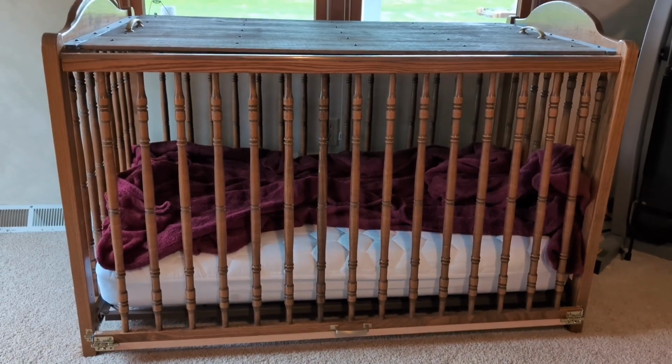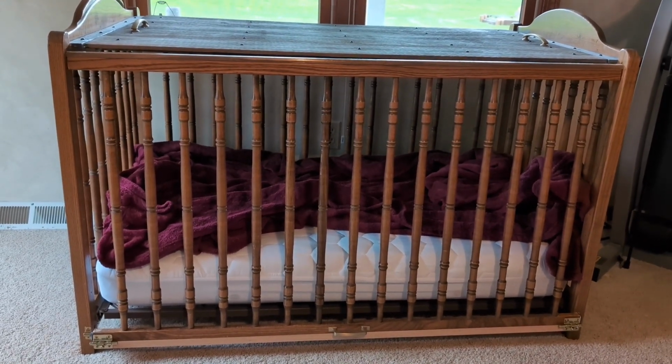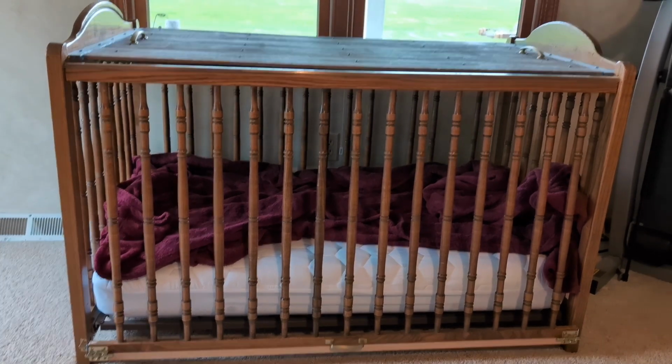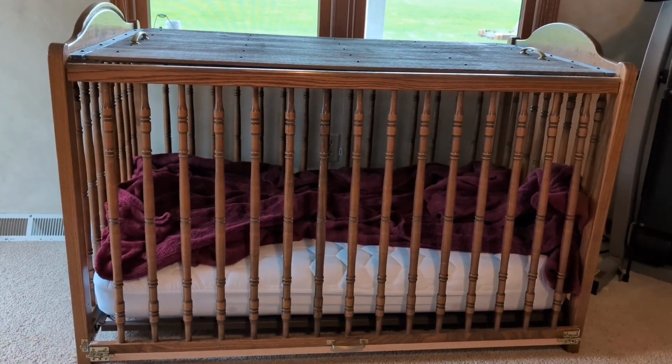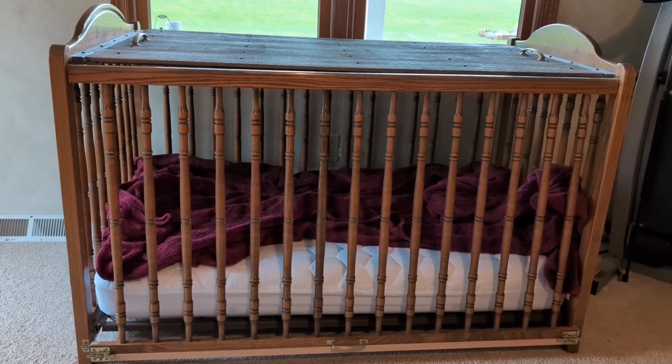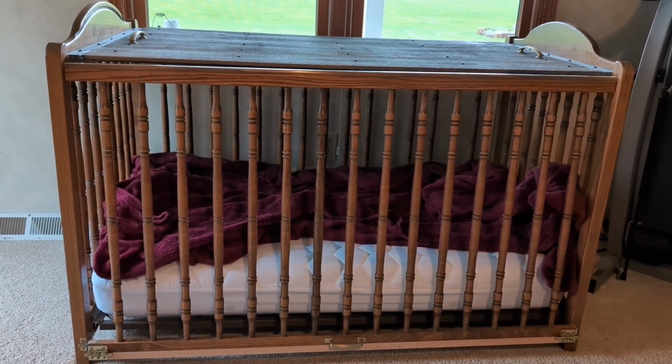So here's a baby crib I had in my garage for 30 some years since my children used it. Couldn't sell them now because of the new standards, but it's great solid oak crib. Upcycled it into a dog bed.